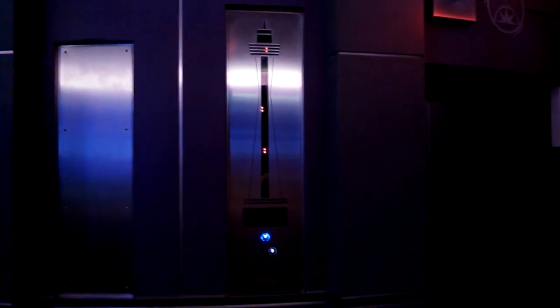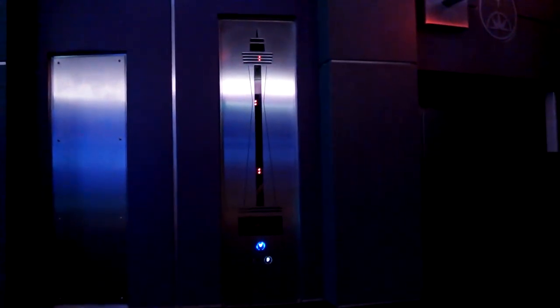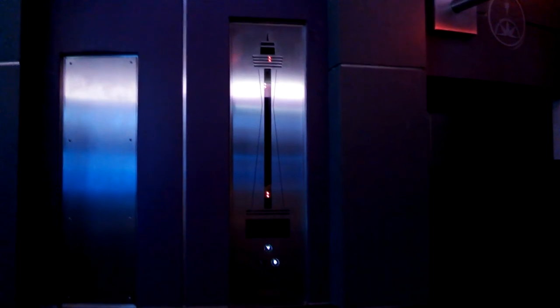Yeah, here's something I was trying to show you guys earlier. The lights on here actually show where the elevators are, where you are in the tower. So I thought that was pretty cool. And it looks like one's about ready to come up, so, time for us to go.